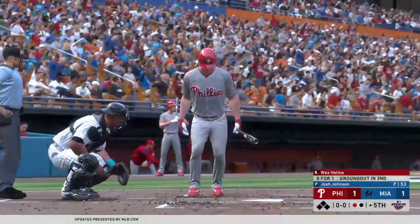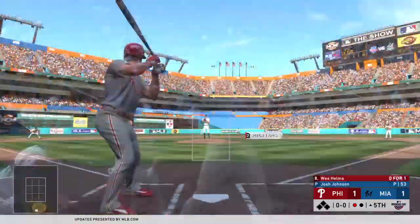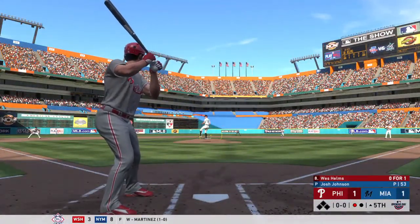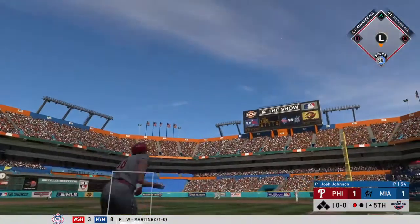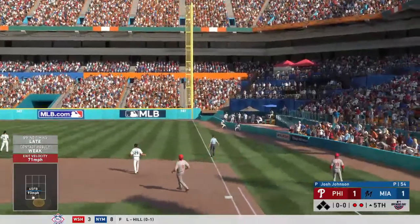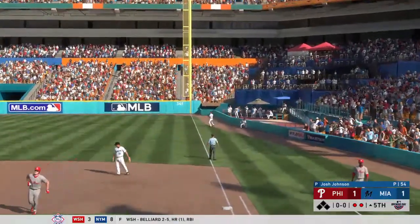The batter. Stepping in and ready for another shot, Wes Helms. First pitch on its way. Lifted in the air toward the line and right. Right fielder is on the run, and he makes the catch in the corner.